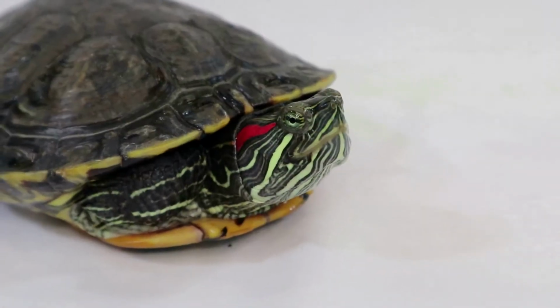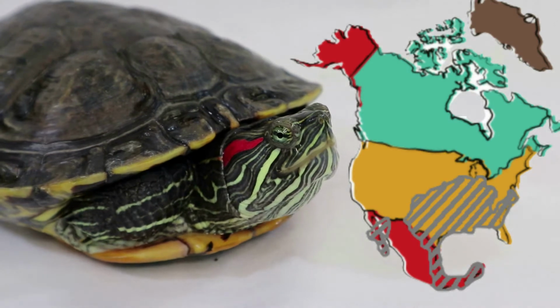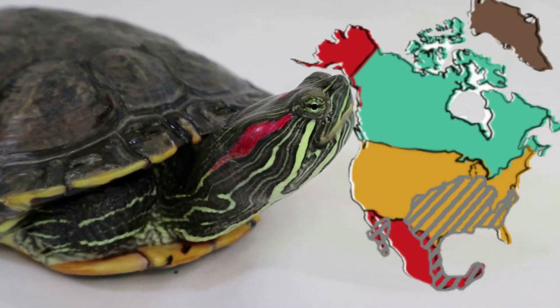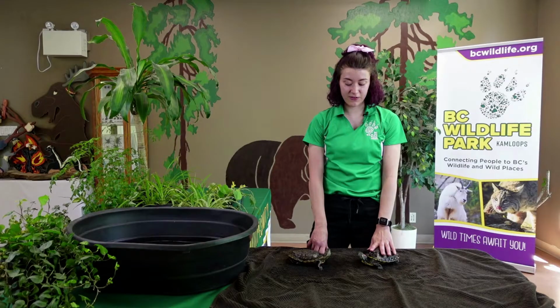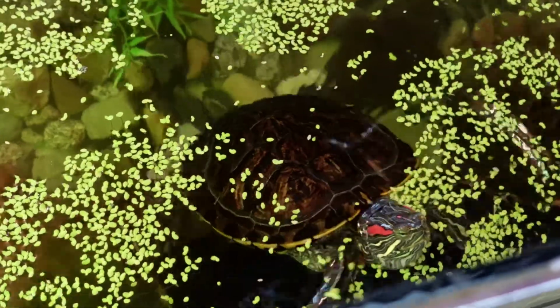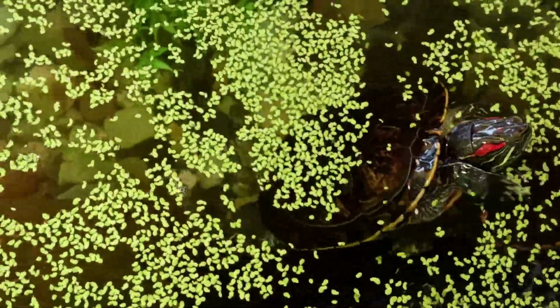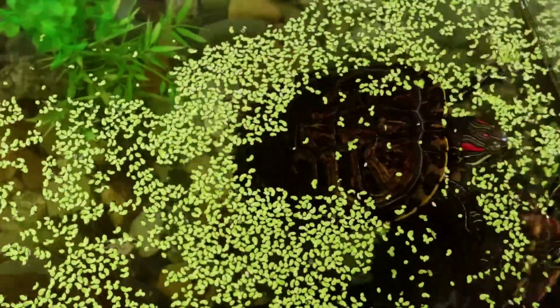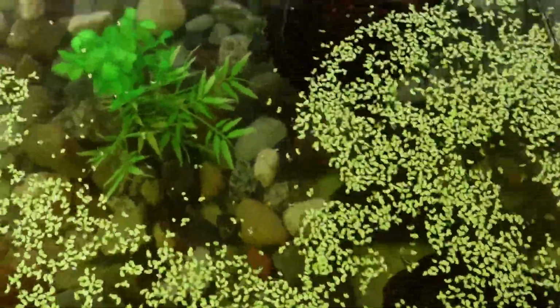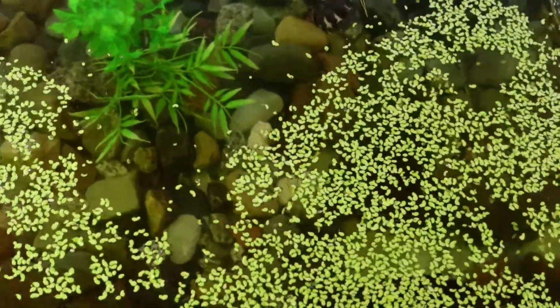So red-eared sliders are native to the south central United States and down into northern Mexico. They ended up in ponds here in BC because they're very popular in the pet trade. But turtles require a lot of really specific care as pets, and a lot of them often freeze to death or starve to death. And lots of people who adopt turtles end up realizing that they're not quite up for the challenge, and they end up releasing them into the wild.